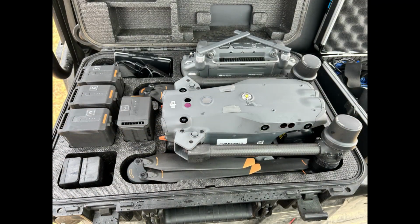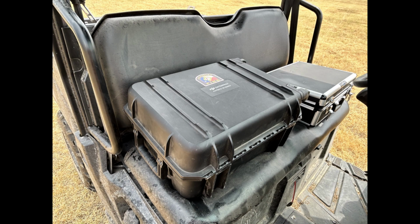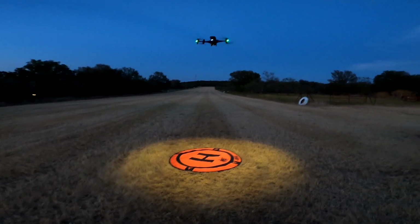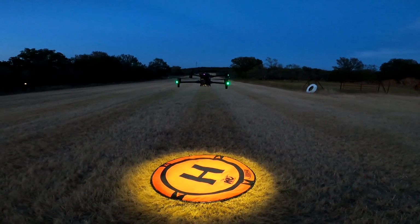The M30T is highly portable with drone, controller, and battery complement all fitting into a hard case for rapid deployment. Additionally, the M30T excels during nighttime operations, is weatherproof, and capable of flight during rainstorms or other inclement weather.